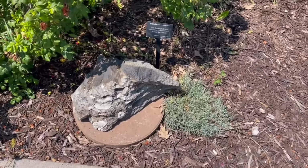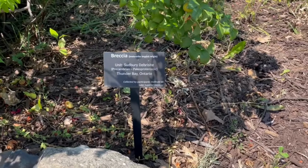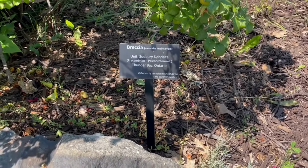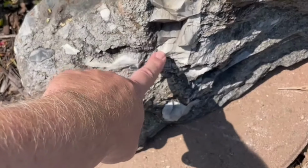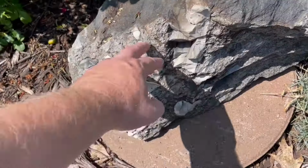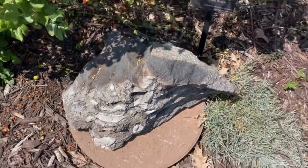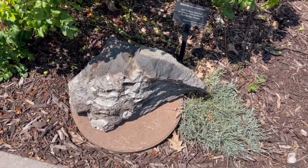Breccia. Look at this. Thunder Bay. I wonder, yep, this is from the Sudbury impact. Look at the, it's probably a carbonate, siliceous carbonate rock in. So I got a piece of Sudbury Breccia from Thunder Bay as well. It doesn't look like that.